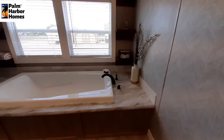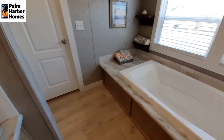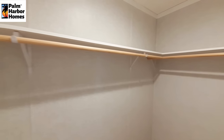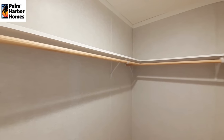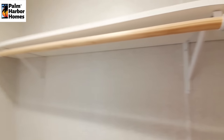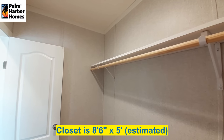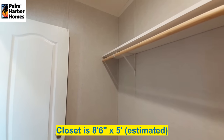Not gonna show it very well, but there we go. And so as we come back here, we have the second of the four closets. And this is by no means a small closet. I mean, it's a full walk-in closet. Shelves are up high enough that I can actually walk underneath it without even hitting the rod.